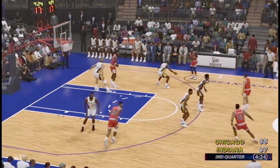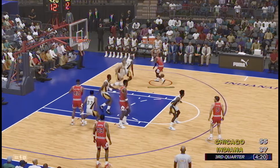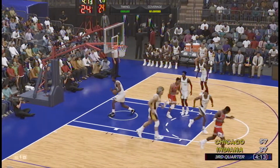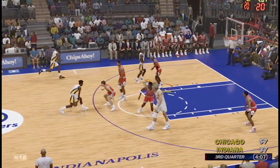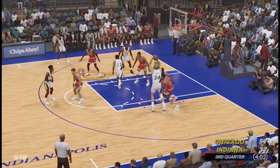Pippen, the pass to Paxson. Jordan, right side. Over McCloud. And the Bulls tack on two more. He has been in some kind of groove here lately, really cooking on the offensive end. Yep, this is exactly what we saw from him in their last game. Lots of confidence.